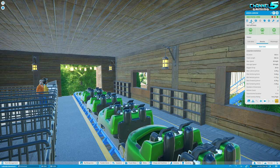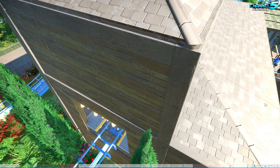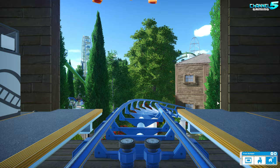So we're going to be kicking things off with a traditional corkscrew coaster called the Green Arrow. Yeah, there's a look at all the stats if you want to see them. Let's jump right on into it. Kicking things off with a front bumper view. Let's go.